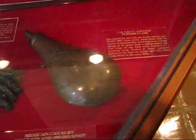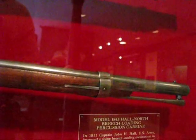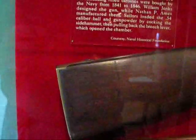U.S. Navy anchor powder flask. Commodore Sloat's sword is right there. Here's a Model 1843 Hall North breech-loading percussion carbine. Historic weapon used by both U.S. Armed Services, Army and the Navy, as far as I know. Jenks U.S. Navy carbine. Called a mule ear because there's a mule ear coming off of it, which is actually the hammer.